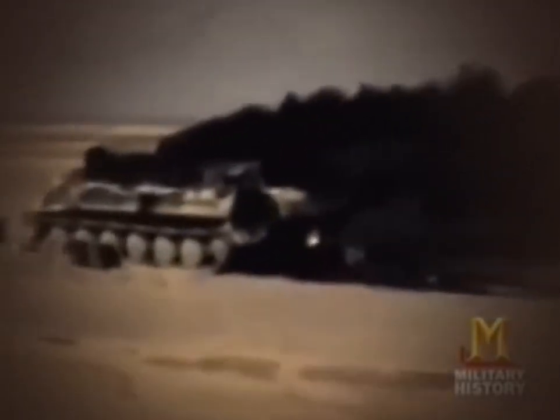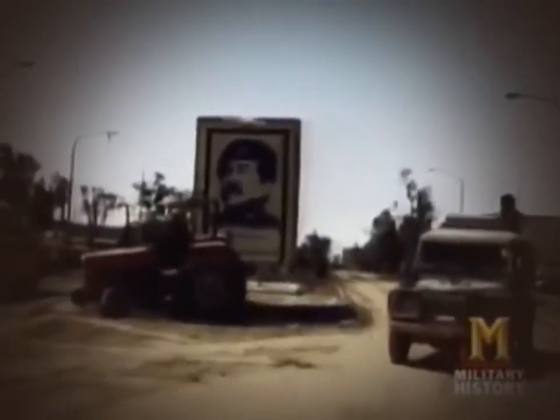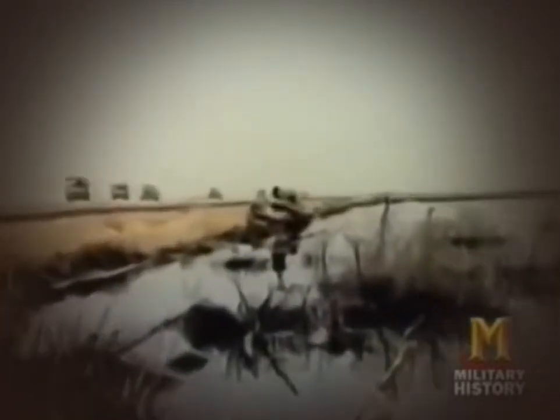I opened up my hatch and had a look about, and it was sort of a scene out of the movies. There were two T-55s burning, and then just beyond them there was a big concrete sign of Saddam Hussein on it. It was just getting light as well, so it was like I was in a movie. In conditions like that, it is a sense of relief that you've been able to destroy an enemy tank before it has had the opportunity to have a go at destroying yourself.